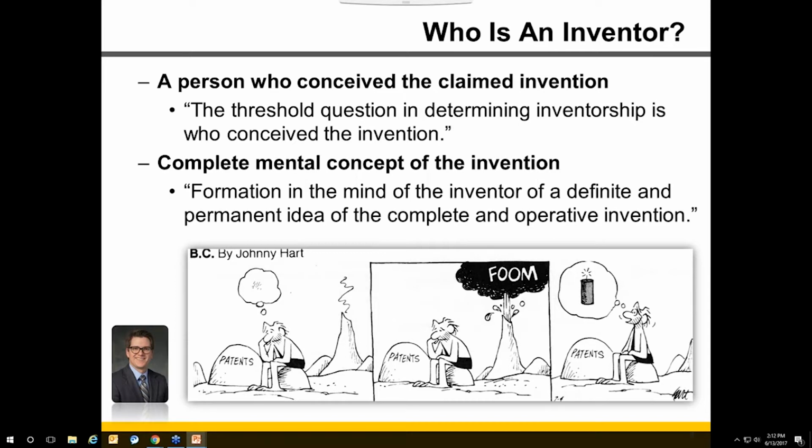And some legal decisions that were issued on this said that the threshold question in determining inventorship is who conceived of the invention. So we go back to that question of where did this come from? And it's not necessarily identifying a problem. Sometimes there can be some overlap between identification of a problem and identification of a solution. So if we realize that there's a problem, say, with something, and that's our idea, it's not that it's the problem itself or whatever we've identified, it's the solution to that problem. It's conceiving of the full invention and then conceiving of it in its fullness.